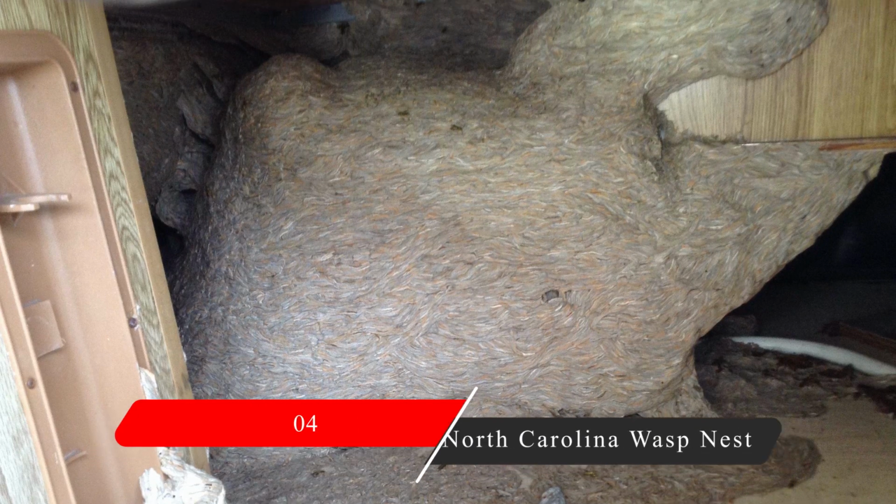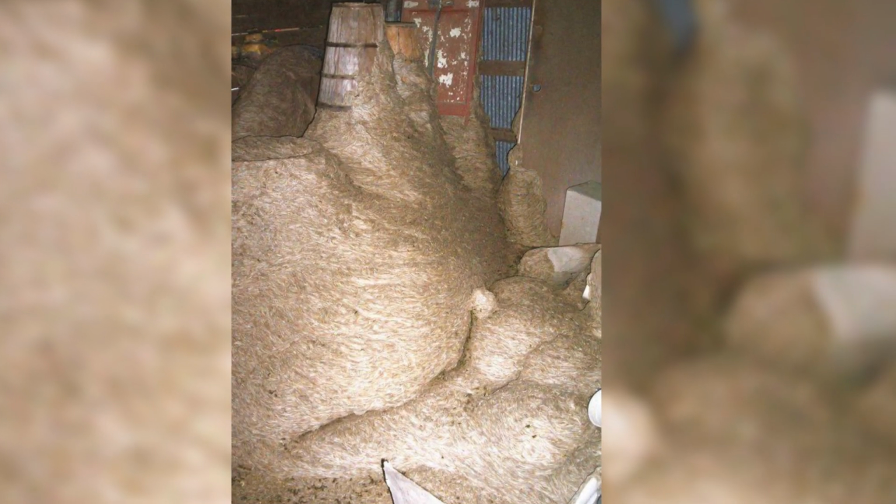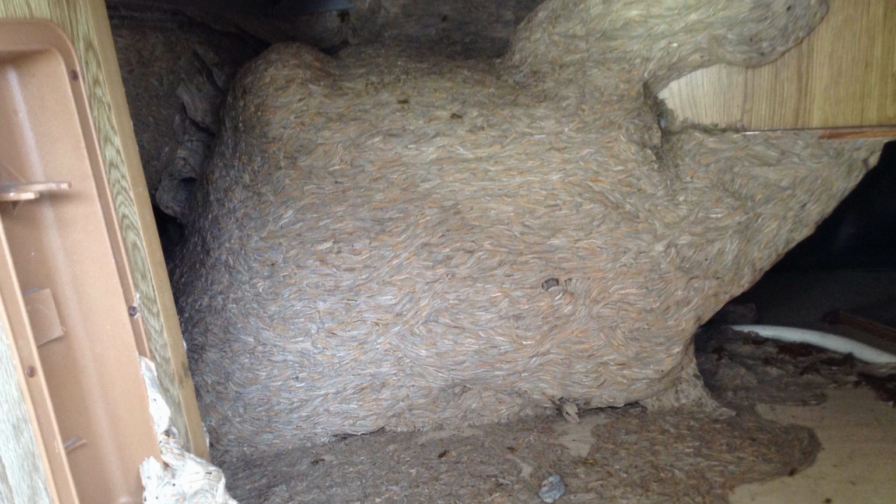Number 4. North Carolina Wasp Nest. A South Carolina man captured a video of what he claims to be the biggest wasp nest in the state. Eric McCool is a licensed bee exterminator. He estimated that the wasp nest was about 10 feet long by 7 feet wide and 2 feet tall, with an estimated 350,000 wasps. McCool was too cool for these insects, and he managed to remove 37 queens by hand.